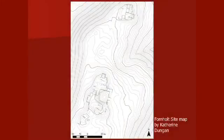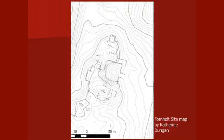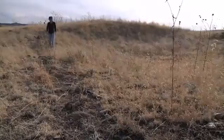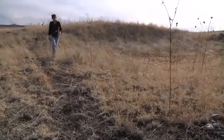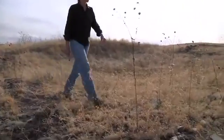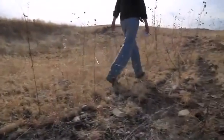The Tularosa phase component of the Fornholt site is 2 masonry room blocks. The southern one is larger. We think it probably stood 2 stories in places, and it's built around a large depression that is probably a large kiva, but may also be a plaza. There's definitely an earlier component at the site. There are the remains of a Mimbres classic pueblo. There are a number of depressions that suggest the site had a substantial pit house component as well.